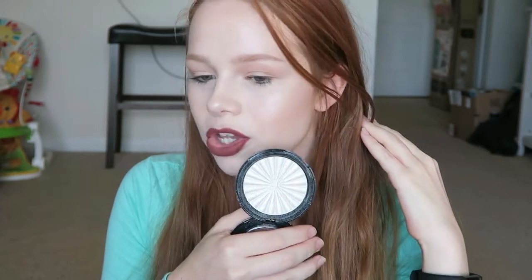Next, I want to talk about the Ofra x Nikkietutorials Glazed Donut Highlighter, which again does not look like I've barely even used it. It still looks pretty brand new, but I am wearing it today on top of another highlighter, a liquid one, and I just like to do combos because I want my highlight to be, you know, I want NASA to be like, what is that? So I love this highlighter so much. It's so intense. You literally only need the tiniest amount.